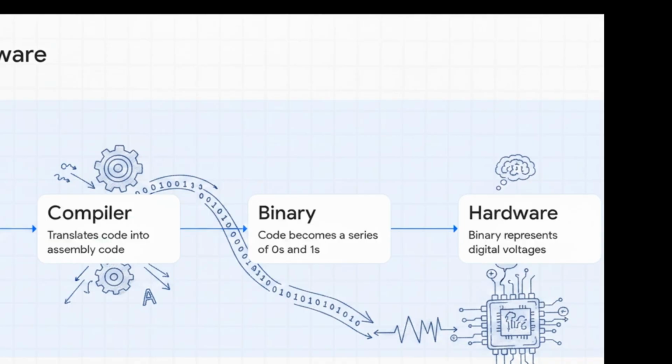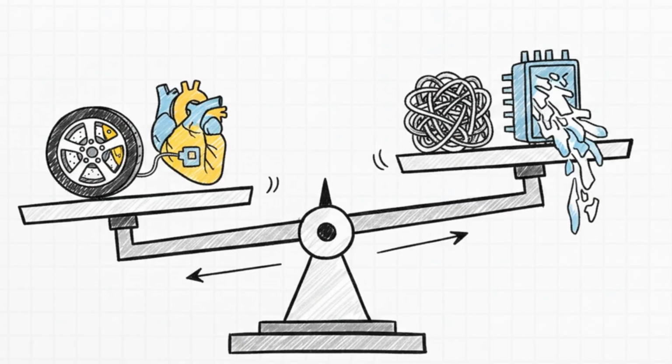How cool is that? Now, when developers write code that gets this close to the hardware, what we call low-level programming, there are some major trade-offs. On the pro side, you get immense direct control. You optimize performance and memory, which is life or death essential for time-critical applications, like the software running a car's anti-lock brakes or a pacemaker.